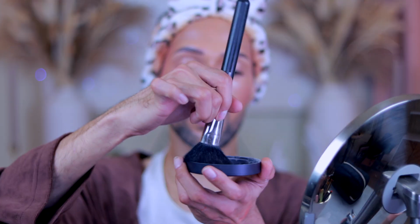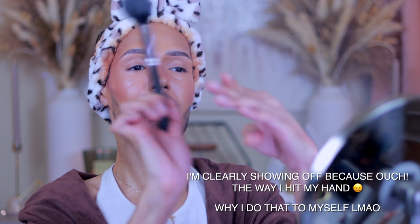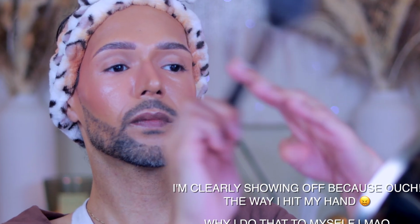I don't know what it is about this powder itself, but it sets the skin beautifully without overly drying it out, and I like that for me, especially if you're a dry girly like myself. You already know the struggles of powders making you dry, so you just want to take a little bit of powder. I'm actually taking a lot, sorry about that. Hit it off. Stop putting on too much powder in the winter.